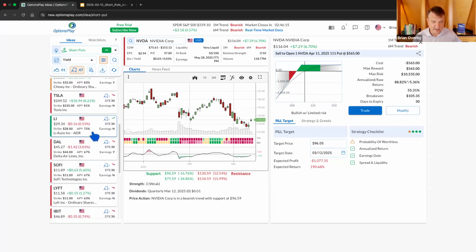So here's actually Chinese Tesla, if you will, Chinese electric vehicle, Li, and this is a $29 stock, so it's $3,000 to buy 100 shares, and it's returning a strong yield of 72% on a 30-day basis by selling something that's $1.34 out of the money. Not a bad one. Also highlights that there's earnings.